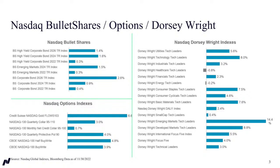Very quickly, with our Dorsey Wright lineup, the performance was sort of in line with the previous month. Last month, 7 momentum-driven indexes finished with double-digit gains, whereas this month, only 1 index finished the month with double-digit gains. And that's something that we wanted to flag. All right. And then for our final set of indexes here, we take a look at Nasdaq thematic and tech indexes, falling in line with the broader performance that we saw in the market.